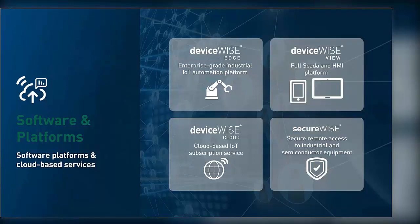And to round that portion out, you have the DeviceWise Cloud, where you can integrate not only the device management sides for lifecycle management of gateways, software, applications, and operating systems in some cases, but you also have the ability to have cloud-based applications developed exclusively in the cloud as well. So you can have your edge-based systems, your visual-based systems, and your cloud-based systems all in one single platform.